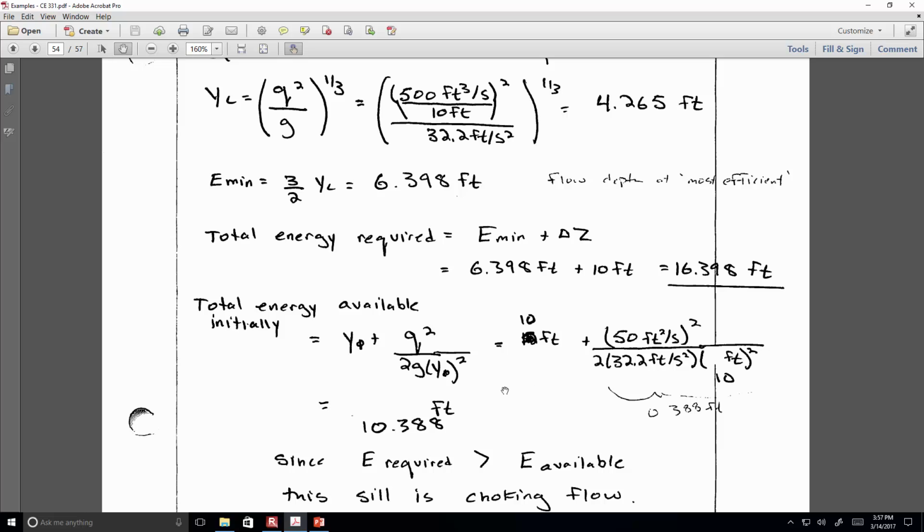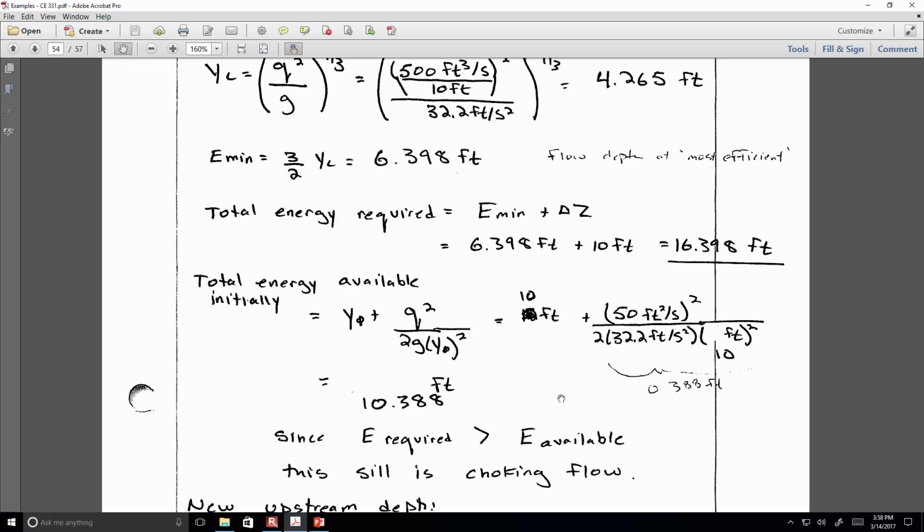And so how much energy is there initially? Not very much, not enough, because there was the 10 feet as the depth, and then only about 0.388 feet is velocity head. So the conclusion here is that the required amount of energy is bigger than what's available. So there's going to be choking flow, and the water has to pool until enough energy can accumulate to flow over the obstacle. So we need to solve for a new upstream depth.